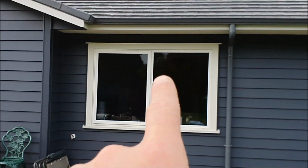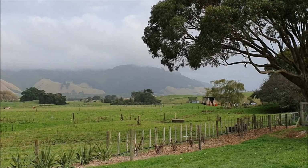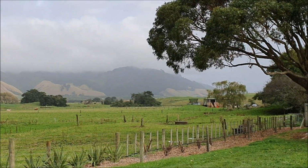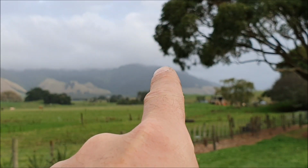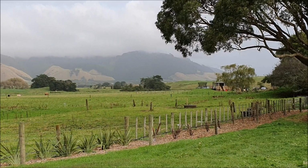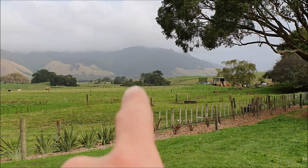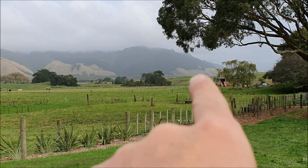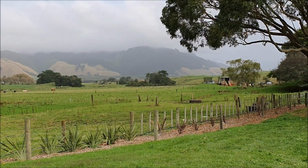This room here is my office, so I work from there, so I'm looking out over here, and you probably can't really see it on the film, but up here there's a couple of radio transmission towers, and from this point looking at them is pretty much directly due south. So State Highway 1, for those who are in Wellington, runs down behind those hills there. You can't see it at all.